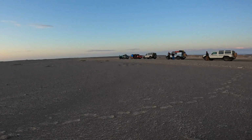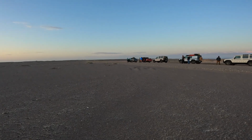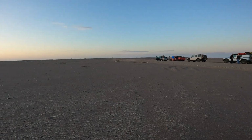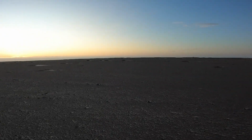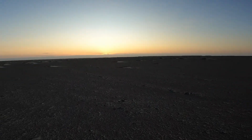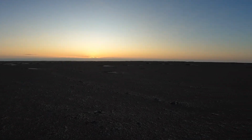By the way, there is this guy that's helping lead the expedition that's got this Ford truck, and I think he's carrying our water for us. So there's a big water tank on the back there. Anyway, we're about 30 miles from where we're going to be tent camping tonight, I believe, and we'll see if we see the sun again or not. But it's been a lot of this kind of thing.